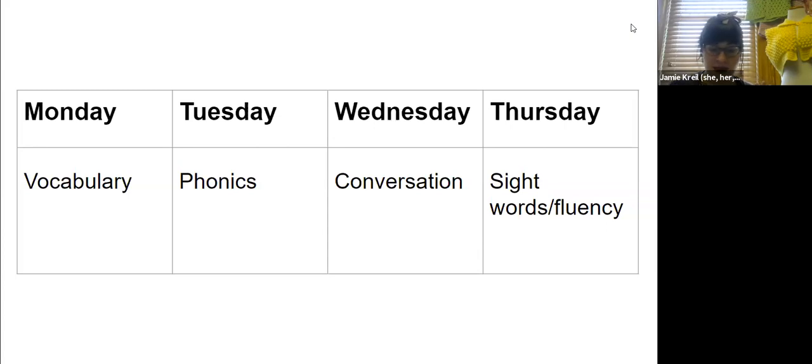I will admit that writing is an area that I need to develop, and it's a little bit difficult for them to show me their writing sometimes because they need to turn off their camera in order to have good access to the internet. I discovered that they need to have their cameras off sometimes for connectivity issues. So they can't actually show me their writing.